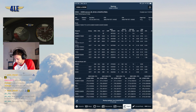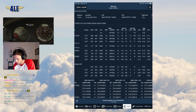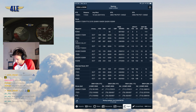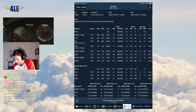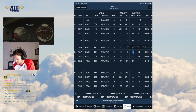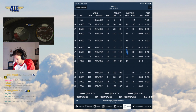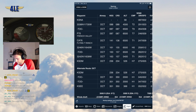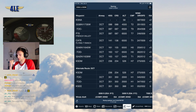So the top of descent is actually happening before. Actually, we got top of descent down. We got the top of descent correct. So that leg distance right here is 0. Check that out. One second. Okay, so top of descent, we nailed that one. The ones that ForeFlight came up with.